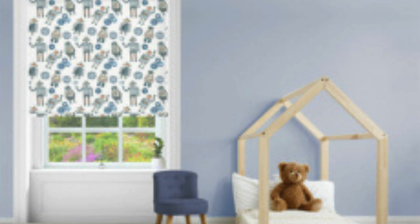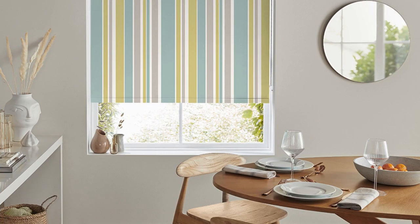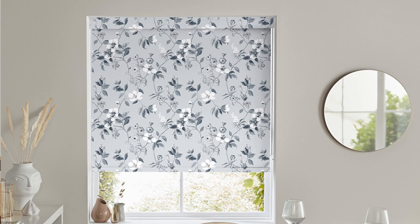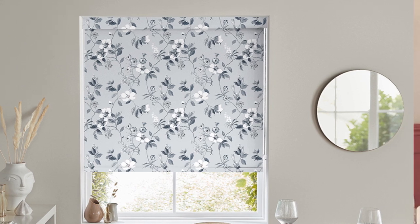Furthermore, roller blinds are an excellent choice for those who prioritize privacy without compromising on natural light. The adjustable nature of roller blinds allows users to find the perfect balance between maintaining a private atmosphere and enjoying sunlight. Whether in a bustling urban setting or a serene suburban environment, roller blinds offer a reliable solution for controlling visibility from the outside while still allowing residents or occupants to enjoy the beauty of their surroundings.